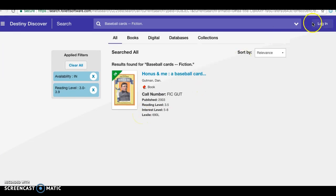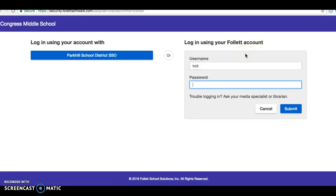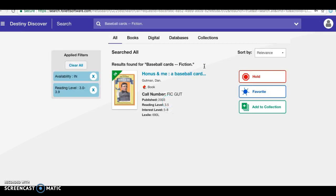Okay. I do encourage you guys to go ahead and log in. When you're in Destiny, the login button's up here in the top right-hand corner. You log in with your normal student number and password. Once you log in, you're able to go in and see what books you have checked out. And it will also put up a really handy feature of now I have a hold button. So that book that was checked out, I could actually go in and click the hold button, and that means when it's returned to the library, we will let you know by your email account, and then you can come in and pick it up.